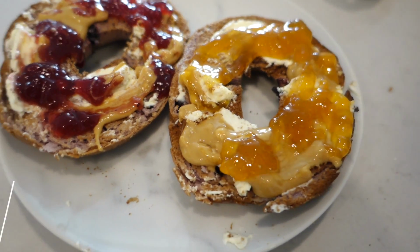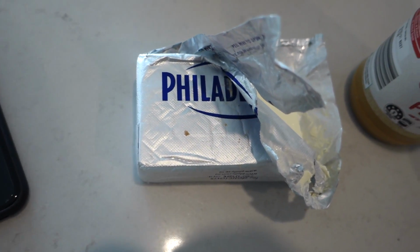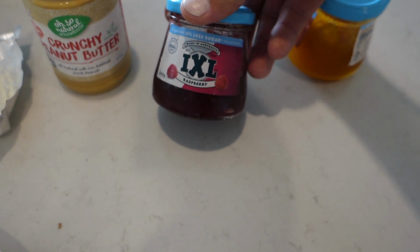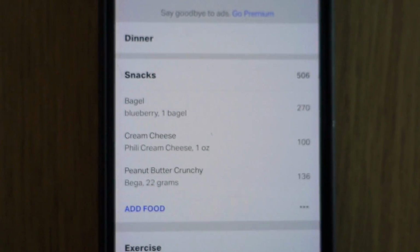So what you are looking at there is some yummy, scrumptious goodness. It's got Philadelphia cream cheese, crunchy peanut butter, raspberry jam, less sugar, and apricot jam as well, 25% less sugar. That is a nice tasty snack, and that is going to bring me all the way to my meal number 5.